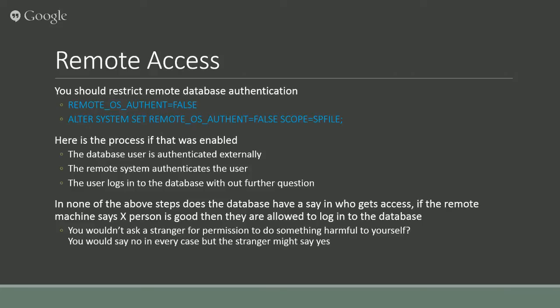And for all databases, Oracle side, before 11g, you want to make sure administrator authentication is set up, because as a default, it is not. After 11g, all administrators have to be authenticated on login using the database authentication. So to set that up on a database before 11g, you would want to make sure the initialization file also has a line for set remote_admin_authent equals false.